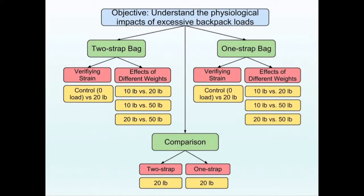So going back to this flow chart, we repeated this entire process for the one-strap data, where we first compared the AnyBody control, the one without any weight with 0 pounds, to the AnyBody model with a 20-pound one-strap bag. That also produced a p-value less than our alpha, proving that there was a significant difference. And then we conducted 3 additional t-tests, which all produced p-values less than our alpha, reaffirming that increased weight causes increased stress.